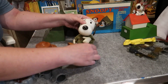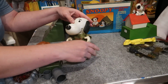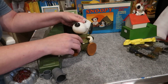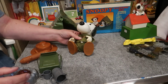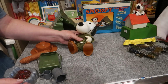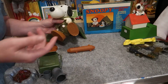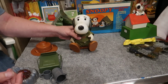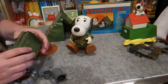Here we go. Pardon me while I figure out how the toys work. Okay, we got shoes there. There we go. He looks, oh gracious, he does not sit. Oh, it looks like he's supposed to be sitting on a log, which this is a log, maybe. Oh, there we go. He's sitting on his log.